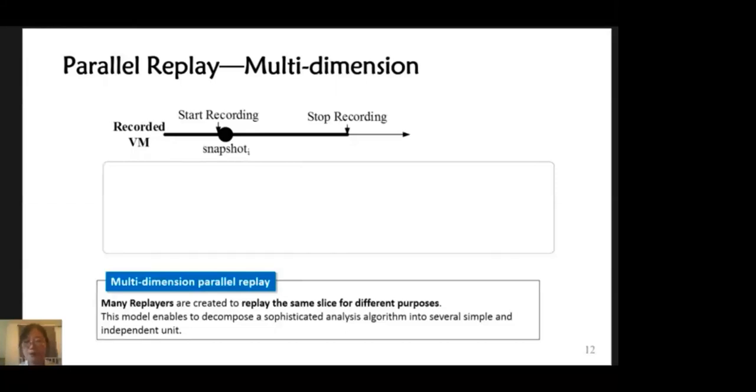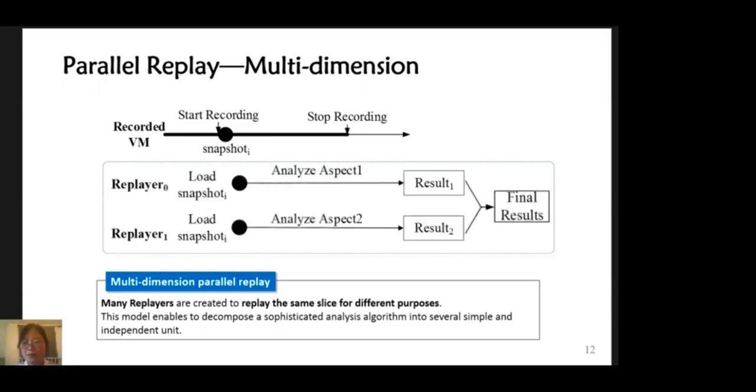Multi-dimensional replay means that many replayers are created to replay the same flash for different purposes. It is useful for scenarios such as security analysis and bug diagnosis. For example, it can perform security analysis from the perspective of overflow and use-after-free concurrently on different replayers.